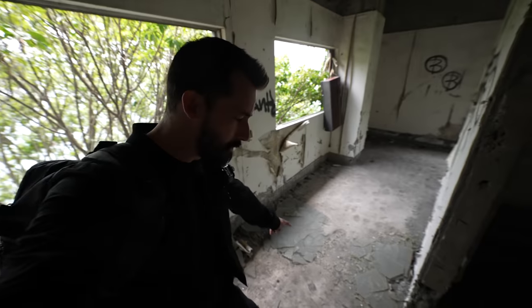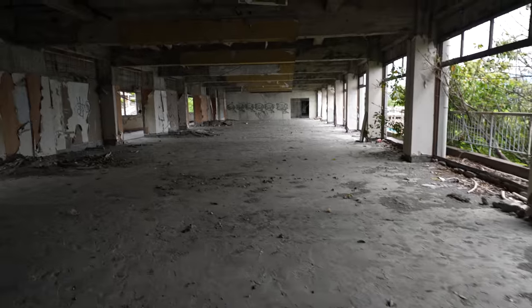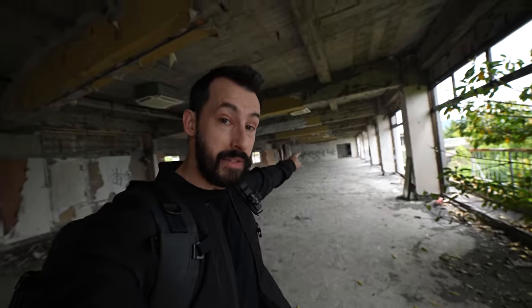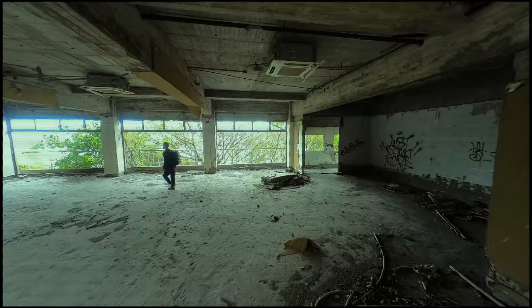And I could be imagining this, but I'm feeling like there's far more glass and debris on the ground than there was the last time I was here. So I am going to be proceeding with extreme caution. This is barely even the entranceway to the hotel, by the way. It goes on for some time. Let's go explore.